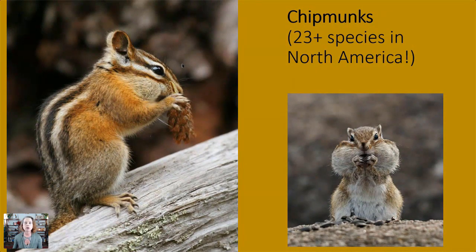So chipmunks often will be living more in the forest and eating conifers and fruits and things. And nuts and seeds, whereas the ground squirrels are often more in an open environment, kind of more prairie and oak woodlands. Okay. So anyway, the chipmunks are also smaller. They would fit in the palm of your hand, and they've got stripes through their eyes, just like a lot of birds do, and then stripes down their back.